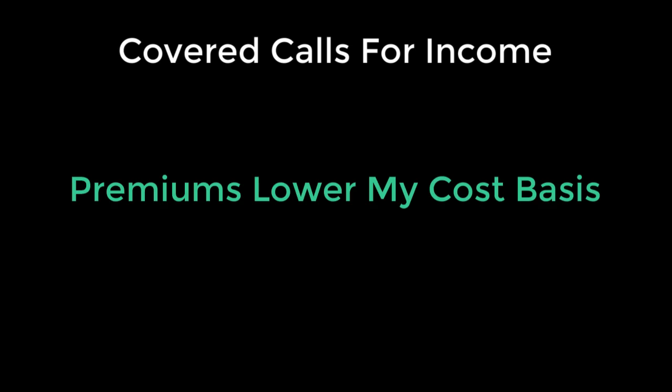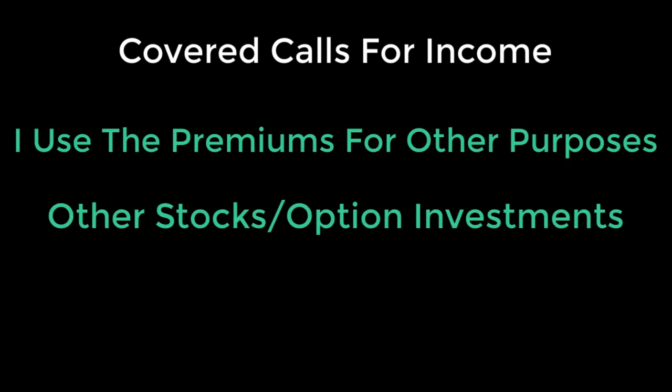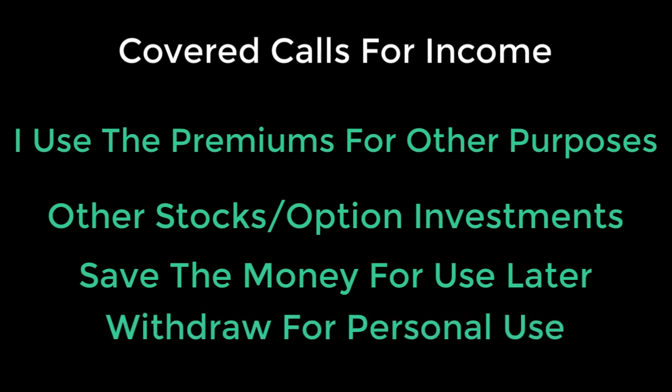Now lots of investors talk about using the premiums as a way to lower their cost basis. But for me, I prefer to use the premiums for other purposes. I can put that money to immediate use by investing in other stocks or options, or I can save it for when there's a big dip in the market and stocks are cheap on a discount, or I could withdraw the money for my own personal use.